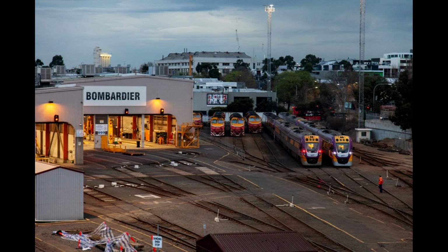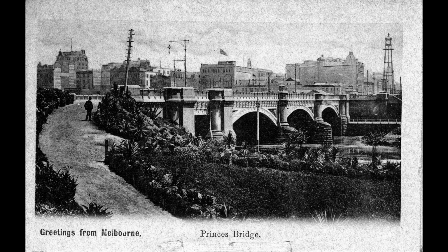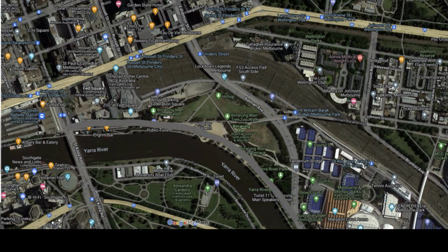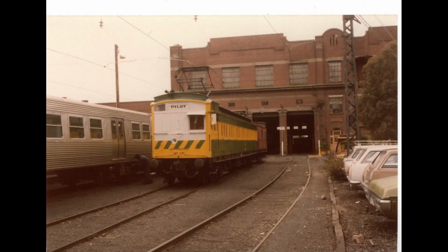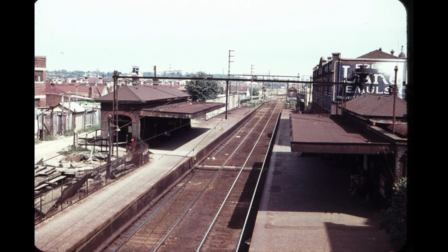In 1917, with the introduction of electric trains, several upgrades to Jolimont Yards were done. Princess Bridge Workshop was replaced with a much bigger workshop along the original alignment of Batman's Avenue, called Jolimont Workshops, which would be where the suburban sets would be serviced and stored. An electrical substation was built at the south of the yards, and was the largest substation on the network until it was demolished in the 1970s, to allow for quadruplication from Richmond to Burnley.